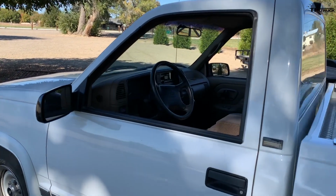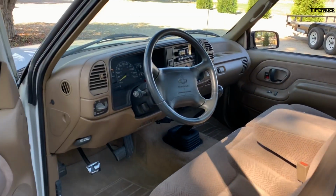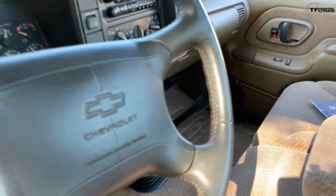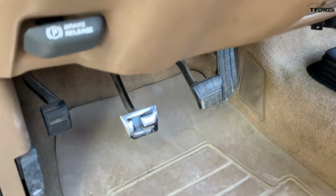And another thing that you don't see anymore, let me show you a little glimpse of that. And that's of course a 5-speed manual transmission in a pickup truck. Take a look, 3 pedals.